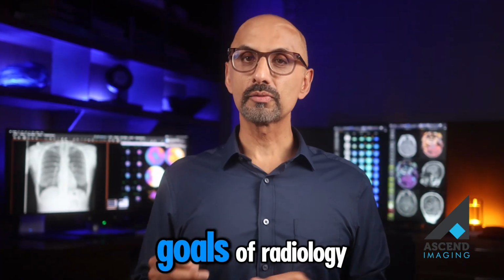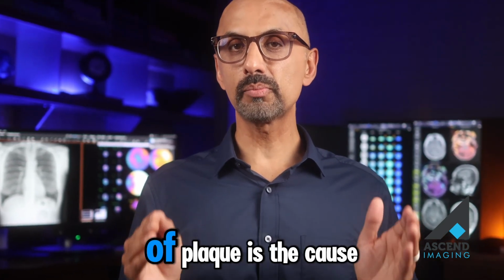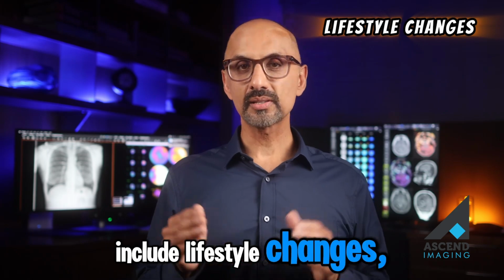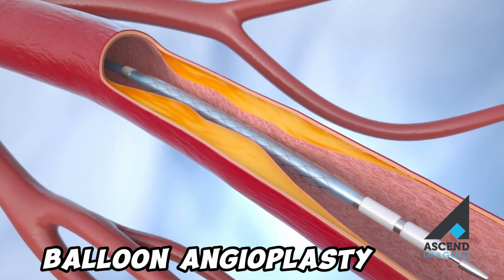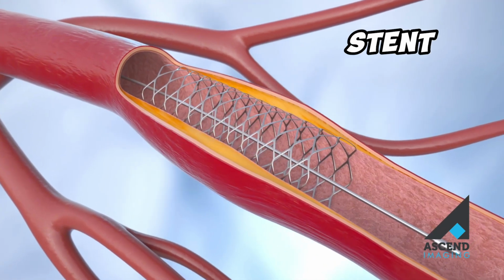So one of the main goals of radiology in evaluating people with chest pain is to get a detailed look at those coronary arteries to see if the buildup of plaque is the cause of their symptoms. And that information helps doctors determine the best treatment plan for you, which may include lifestyle changes, medications, or a therapeutic procedure called balloon angioplasty with stent placement to help open up those narrowed vessels. In some severe cases, cardiac bypass surgery may be the best option.